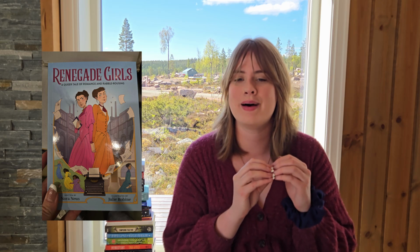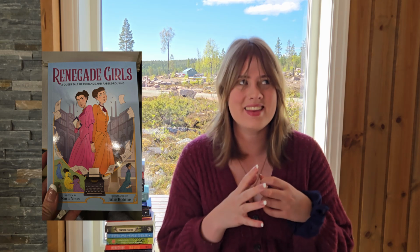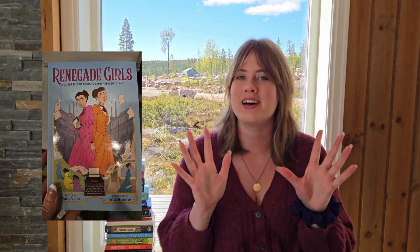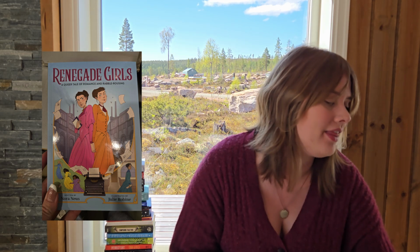And then I walked into a comic store and I saw this graphic novel called Renegade Girls by Nora Noose and illustrated by Julie Rabin that I love the concept of. It's like sapphic historical fiction, and I think they're solving a crime. I might be solving a mystery. I might be wrong on that, but I think that's what the book is about. And I loved the art style in this. I think I showed some clips of it earlier, but it had a really fun art style, and so I added that to my TBR.